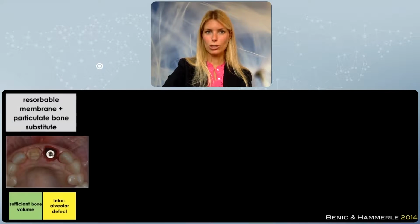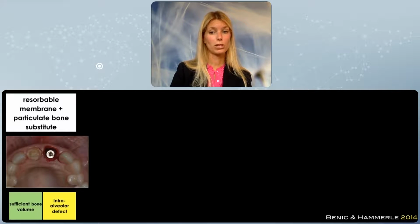Speaking of case selection, I like to use the SAC classification published in 2014, which is a very simple and, I would say, academic or didactic classification. However, I find it extremely useful. They use a traffic light coloring to make it easier, and they start obviously with a green light with sufficient bone volume.